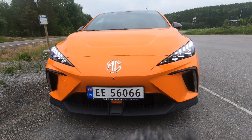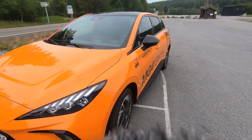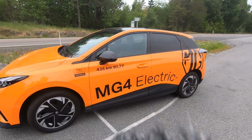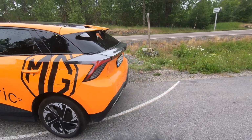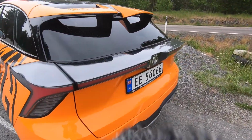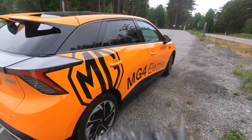I'm Mats. Now we're in an MG4. It's a hatchback. I've had it for a few days, so I've already used it quite a bit. It's charged to 90%, so we should be able to do our usual run and no problems at all. I've borrowed it from the nice guys at the Auto Center, your local MG and Subaru dealer in the Fredrikstad area.